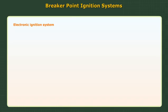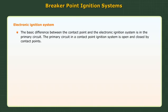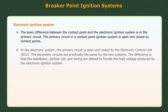Electronic ignition system. The basic difference between the contact point and the electronic ignition system is in the primary circuit. The primary circuit in a contact point ignition system is opened and closed by contact points. In the electronic system, the primary circuit is opened and closed by the electronic control unit, ECU. The secondary circuits are practically the same for the two systems.